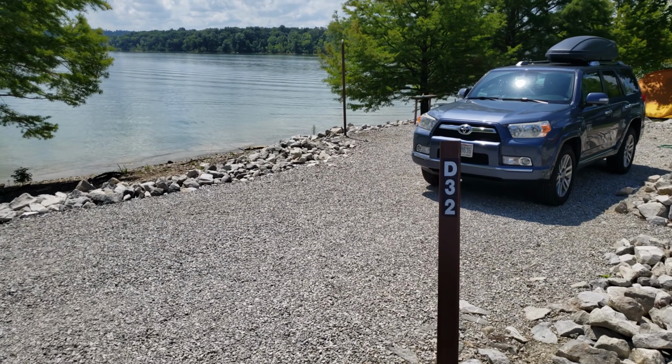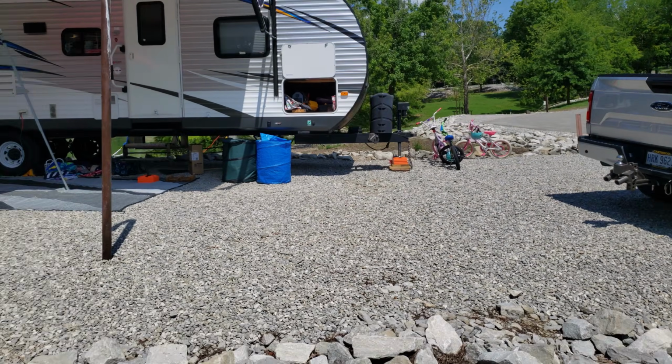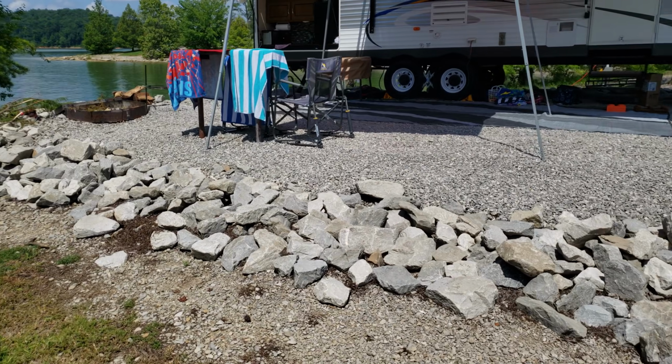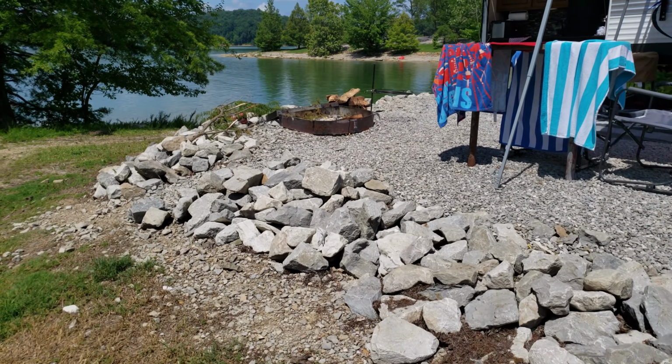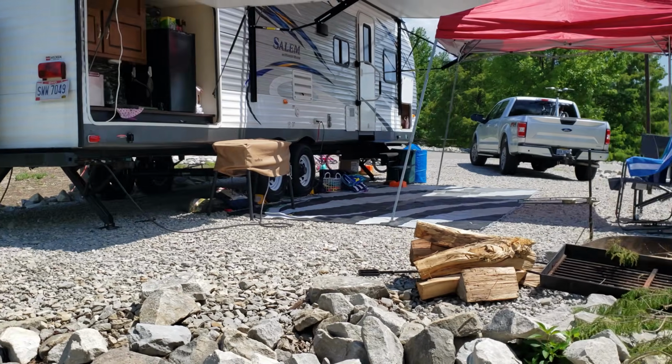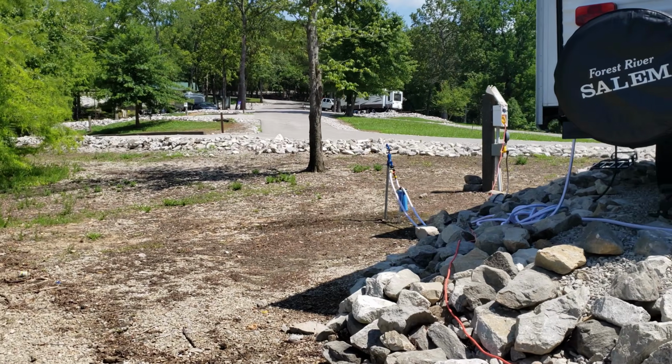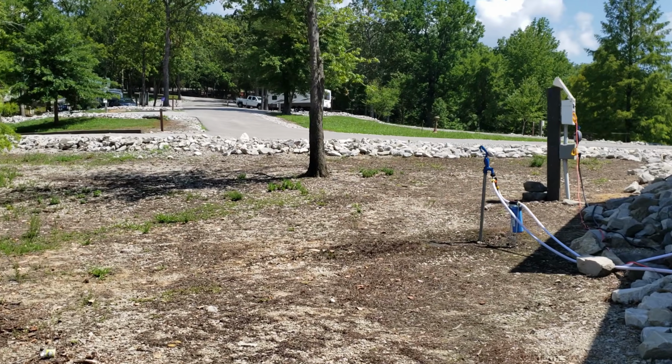There we go. So here's our particular setup. You can see gravel held up with bigger rocks, which work pretty well. Makes it nice and neat. Here's the backside and the utility hookups.